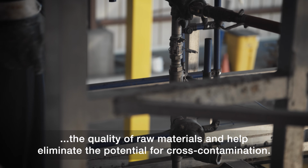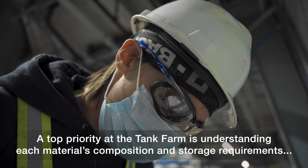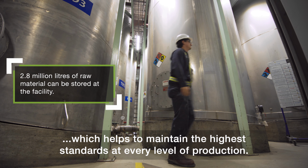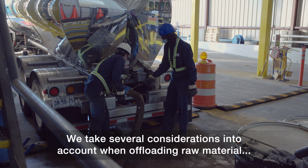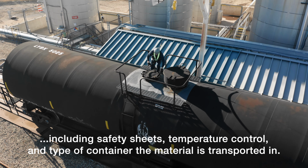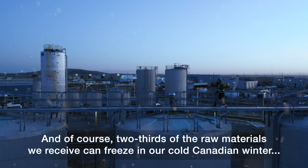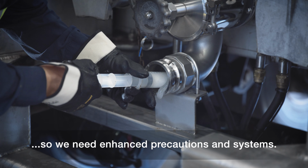the potential for cross-contamination. A top priority at the tank farm is understanding each material's composition and storage requirements, which helps to maintain the highest standards at every level of production. We take several considerations into account when offloading raw material, including safety sheets, temperature control, and type of container the material is transported in. And of course, 2/3 of the raw materials we receive can freeze in our cold Canadian winter, so we need enhanced precautions and systems.